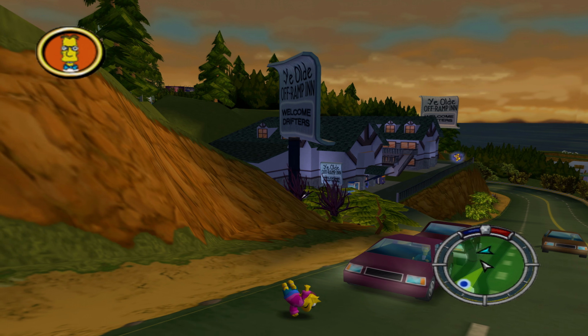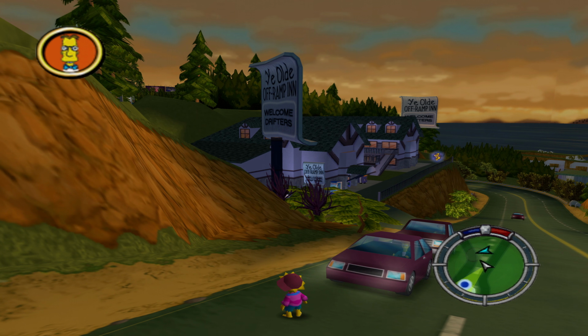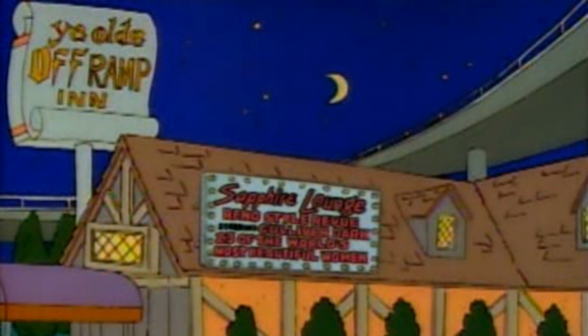We first see this inn during the Season 1 episode, Homer's Night Out.